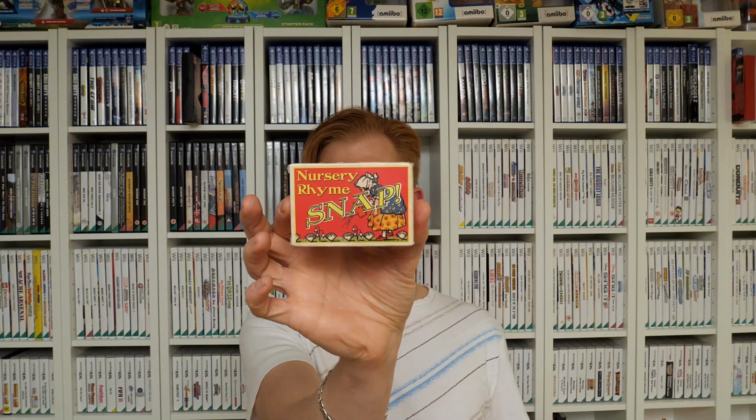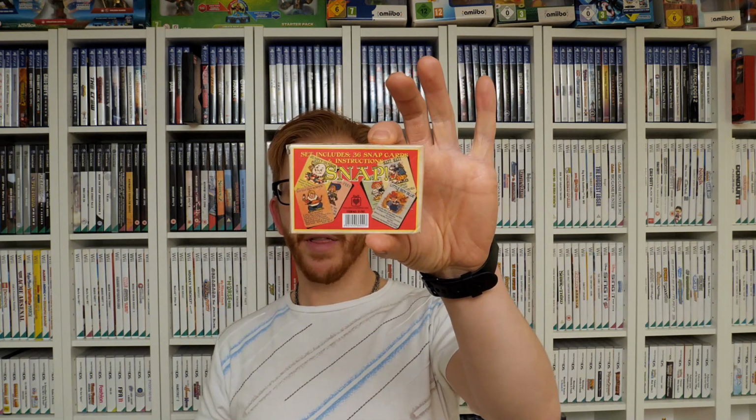And then I also spotted these ones. These are some sort of vintage nursery rhyme snap cards. These are priced £1. There's 36 cards inside, and also the instruction card. I checked the cards inside, they're all in good nick. The packaging is also fairly good, obviously it shows a little bit of age, but you can almost tell once you look at this that it is kind of vintage.